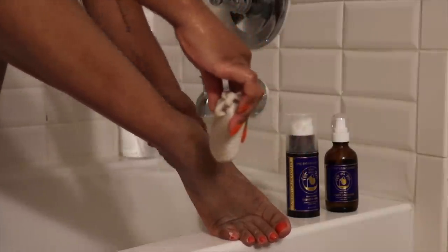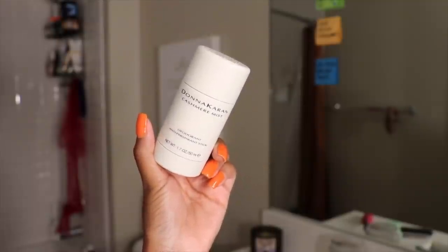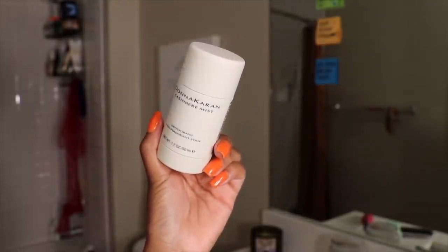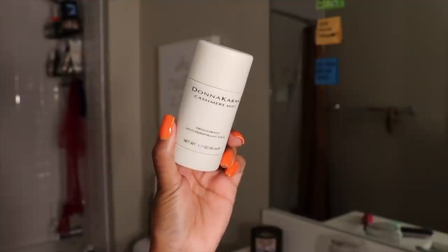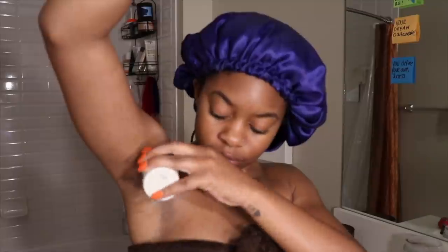Like, these products work for multi-uses, so I can really condense my shower routine. So I'm gonna grab my favorite deodorant of all time. This is my Donna Karan Cashmere Mist Deodorant. It's very gentle, but still very effective. It's also an antiperspirant, and the smell is amazing. It has a blend of like vanilla and sandalwood.